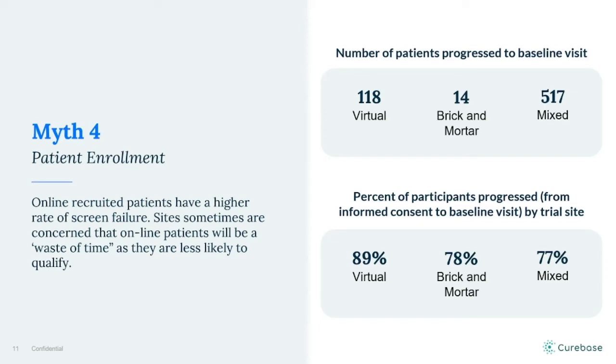So we looked at the data between the virtual, the brick and mortar, and the mixed site setting. And there were a lot of patients that went in through the virtual and mixed. You see that brick and mortar, 4 patients dropped off from the top of the funnel to this next layer. But I think it's also interesting to see that they're pretty comparable numbers in terms of who progressed from consent to the baseline visit. So it's not statistically significant, but it's not worse.